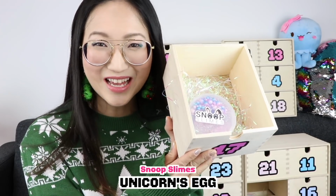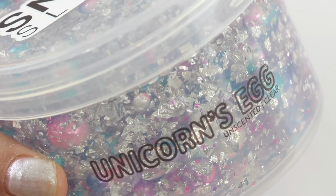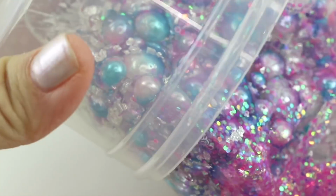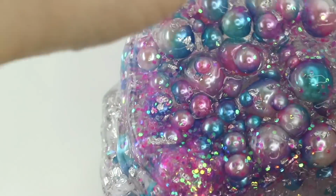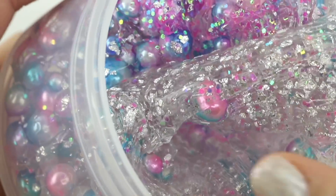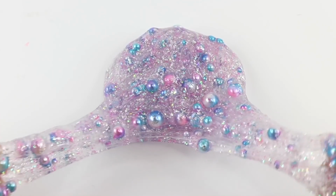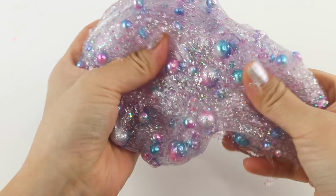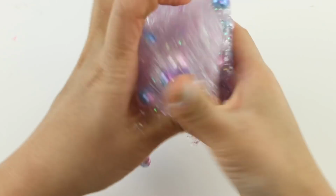This one is Unicorn's Egg by Snoop Slimes. This type of pastel pearl and metallic flake slime is one of Snoop Slime's most recognizable styles. I chose Unicorn's Egg, and this basically looks exactly how you'd imagine it. I like the fact that this is unscented because the slime is already so extra that you want to focus entirely on the look and feel. While you're playing with it, the pearls help trap air bubbles inside, which is great for ASMR.